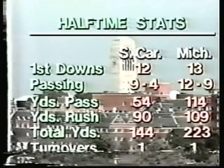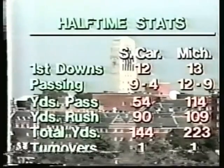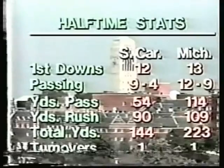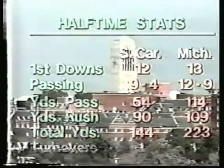Wangler has been outstanding, going 9 of 12. And first downs even. The turnovers even at 1. Michigan's turnover on the goal line probably might have been a 21-3 ball game had they held on to the football and gotten in the first time. Passing the difference in the 2 touchdowns, too, as Carter hit Wangler. Wangler hit Carter twice. You're going to figure that out before we get done today.